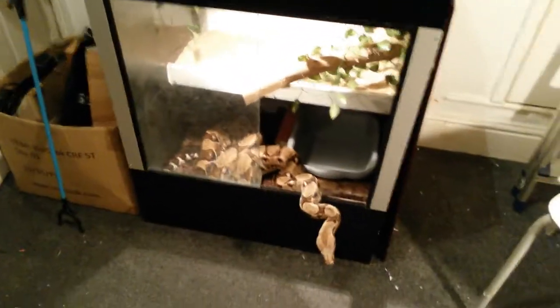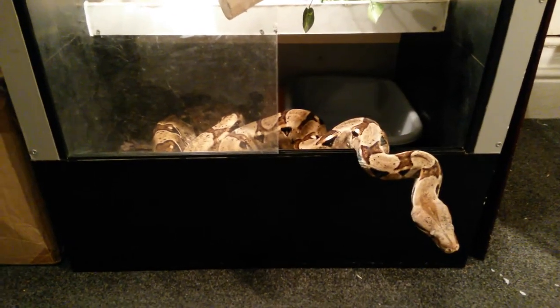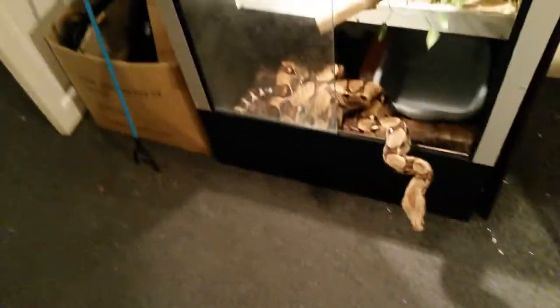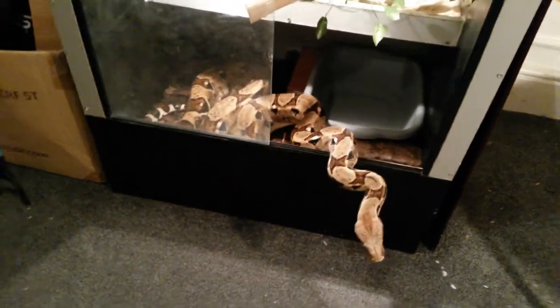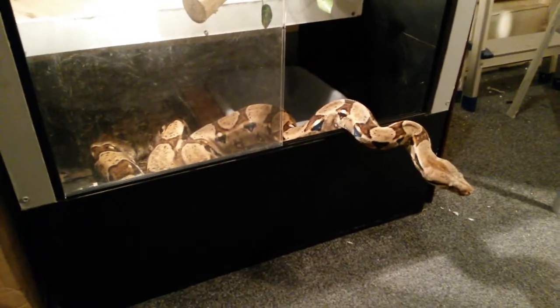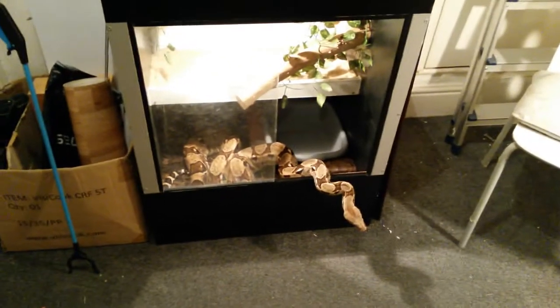Right, hello everyone. This is Sparkle, and she's a boa constrictor, and I've had her for 10 years now. So she's a big girl. She's about 7 foot long. I'm about to feed her, so I'm hoping, if my camera allows, to take a feeding video. So she's ready. I just need to go and get the chicks.